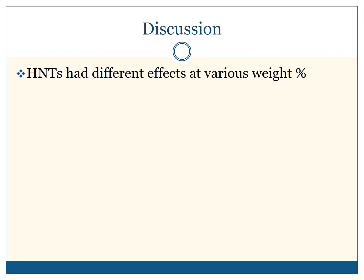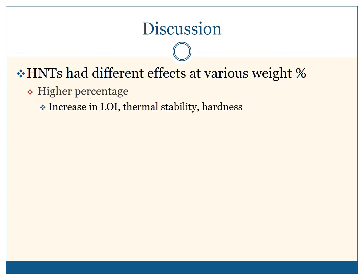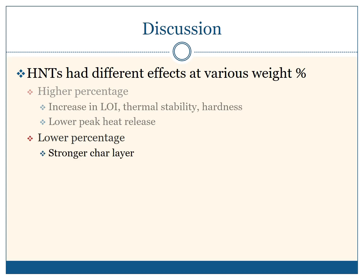Overall, H&Ts had different effects at various weight percentages. At higher percentages, there was an increase in LOI, thermal stability, and hardness, as well as a lower peak heat release. At lower percentages, however, there was a stronger char layer formed and also a lower average heat release, which shows that there are different applications for different weight percentages of H&Ts.